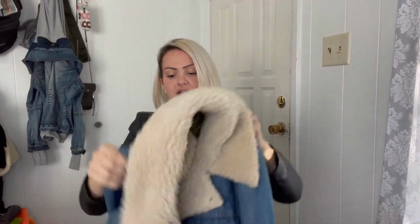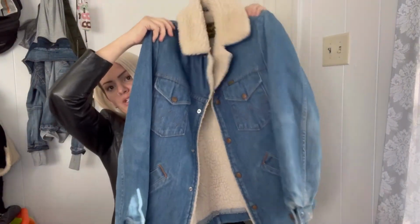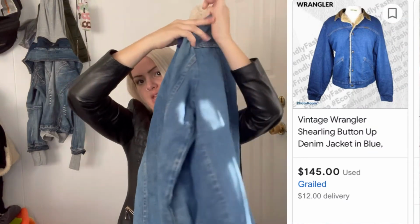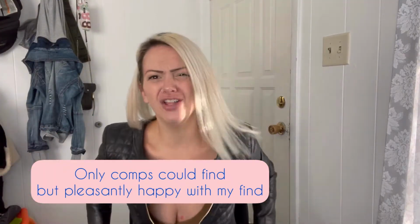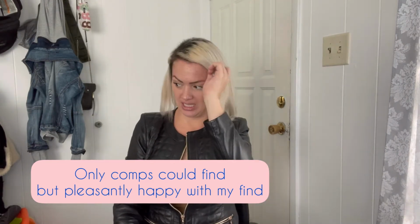I really think it's going to do well. I mean, it's in extremely like-new condition, and it's such a cute jacket, and it is winter, so I'll insert a clip because I'm honestly not sure again, but I have been doing very well on vintage jackets over on eBay as well as Mercari.